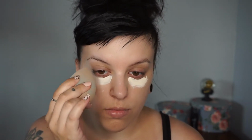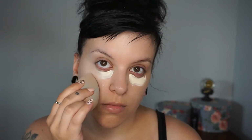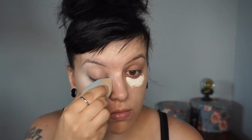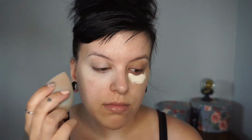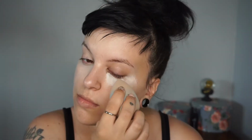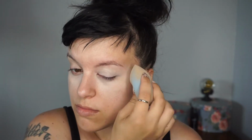Today's goal is to get that nice glowy dewy skin for summertime, and by using a very bright concealer right underneath my eyes, it's gonna enhance and highlight that whole area, and it's gonna pop through the sheer to medium coverage foundation that I'm going to be using. I'm just gently blending it out with my beauty blender, and I'm going over my eyelids as well to create a nice base for the eyeshadow that I'm going to be doing.